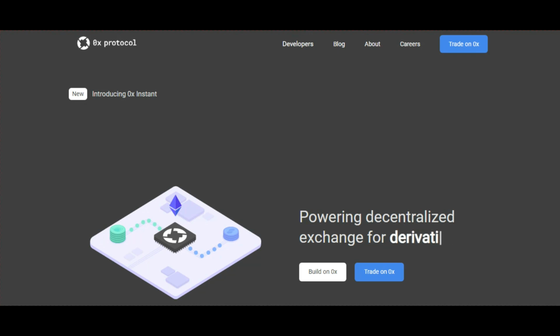ZRX is an open protocol for decentralized exchange on the Ethereum blockchain. So this is an open protocol that allows us to build decentralized exchanges. On these decentralized exchanges, we are able to trade any ERC20 tokens peer-to-peer. And that means that we don't have to trust anyone. This is called token-to-token trading or wallet-to-wallet trading. Currently, we are able to trade tokens that have been built on the Ethereum blockchain, but in the future, we will be able to trade all tokens that have been built on different platforms, for example Neo or Waves.